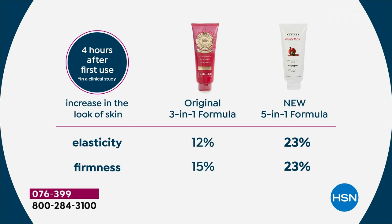So the one in the middle that's purple-red, let's call it red, is our most recent. It's the third one in the formulations, getting better and better. That's the one you would have just gotten 6-8 months ago if we had it on air. The new one is almost double the power of the first one. After 4 hours, you will see this difference.